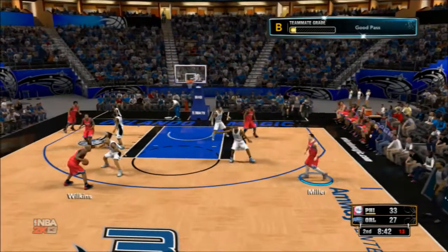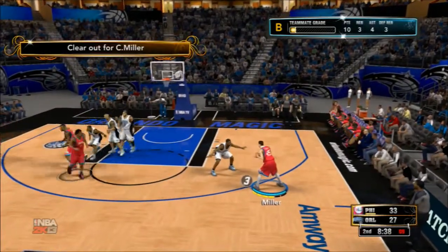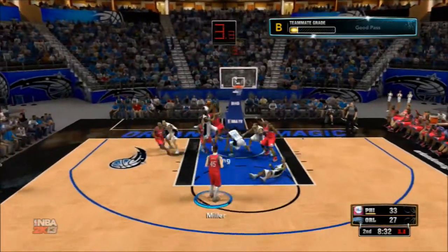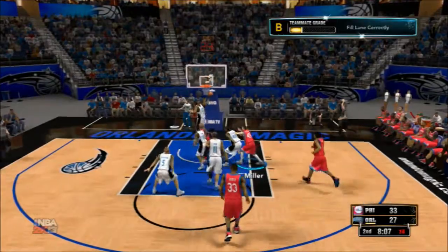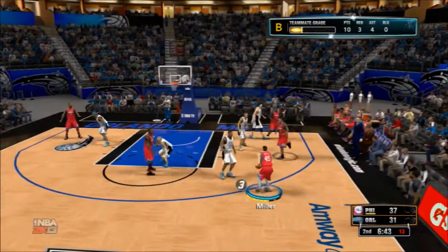Passes it to Wilkins. Back to Miller. Miller, right side. Just 5 to shoot. Young's shot is off. Left side, Wilkins. Shot is off. Steve, well done. Holiday dishes to Miller.